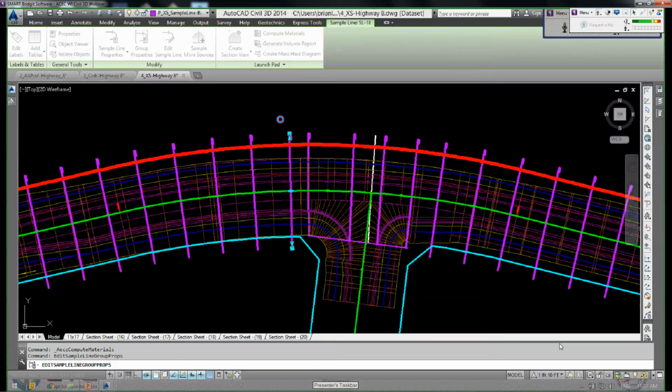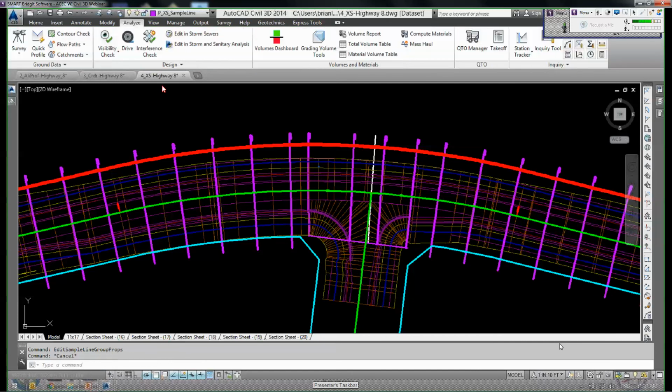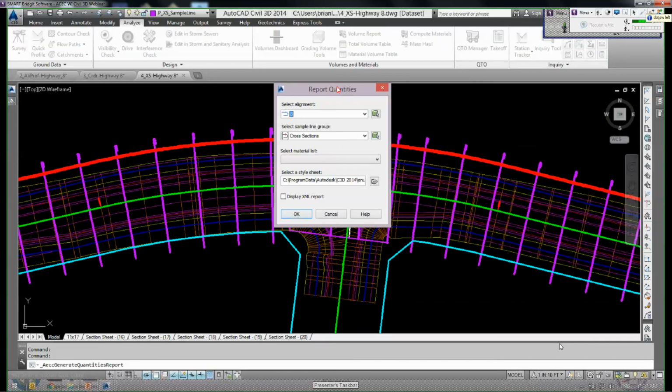Well, let's go and hit OK here. Then we want to go to the Analyze tab. And if you've defined your materials in that way, we can run a volume report. And this is just a standard volume report that comes with this. We've got alignment. Again, we've got to be careful of the sample line group. If I were to select cross sections, what do I get? I don't even have a material list. I didn't define materials in that sample line group. That's just strictly for cross sections.